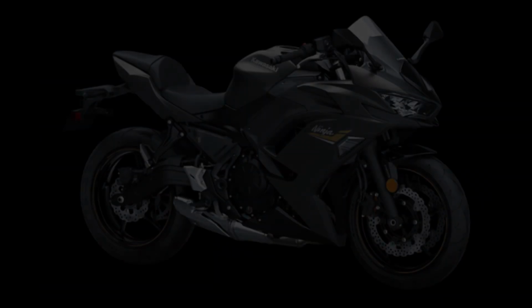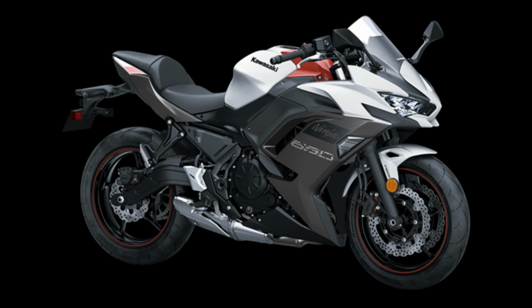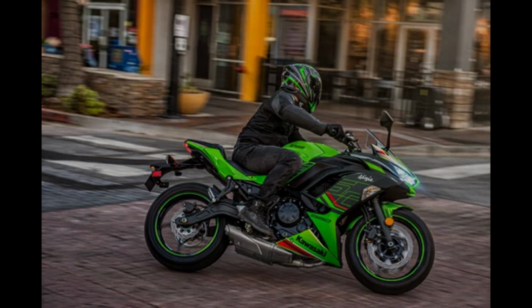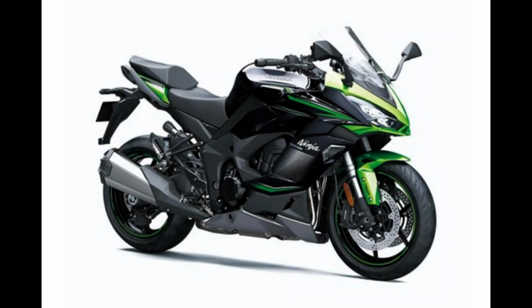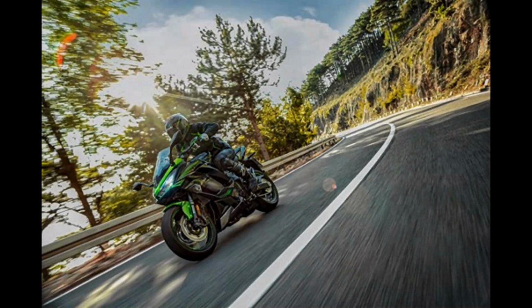Alright, we have the Ninja 650. Parallel twin, 650cc, 31-inch seat height, 420 pounds, 4-gallon tank, starting at 8,000. Again, that was 650 and 650 KRT. We now have the Ninja 1000. Inline 4 cylinder, 1043cc, 32.5-inch seat height, 515 pounds, 5-gallon tank, starting at $13,200.